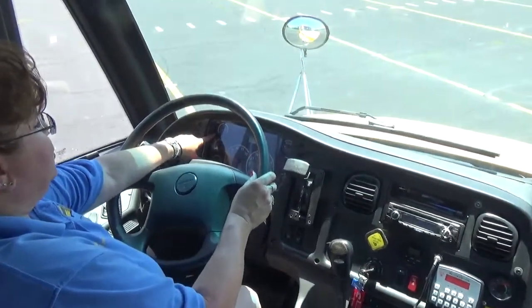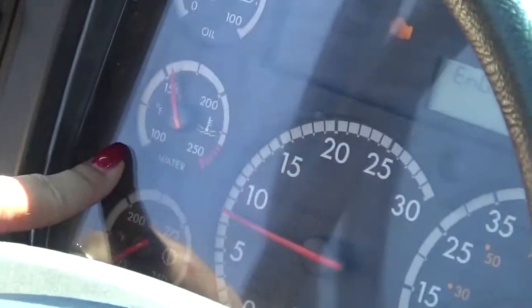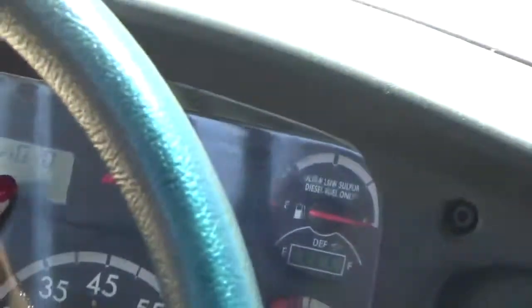My oil pressure should read between 30 and 50. My air compressor just reached its cutoff of 125. My water temperature is rising, but not above 220. My RPM gauge is working. My volts would read in here between 12 and 14.